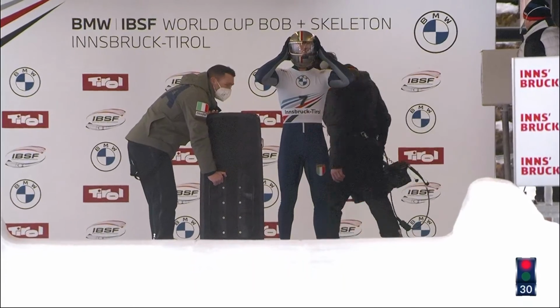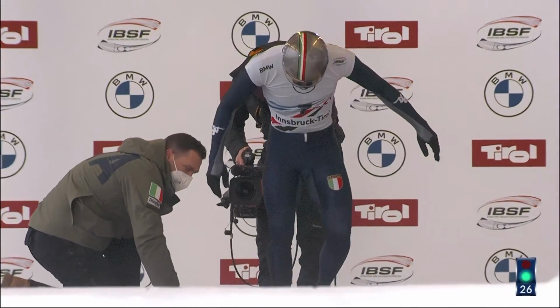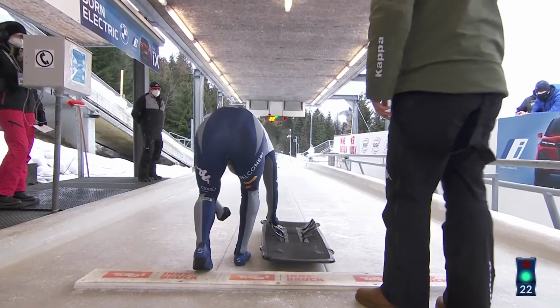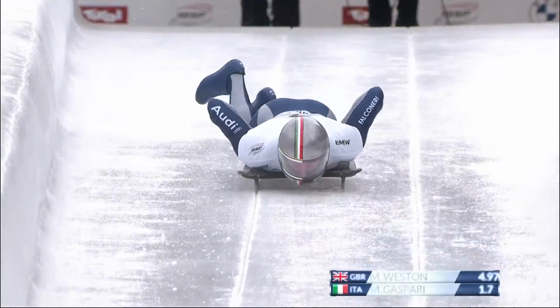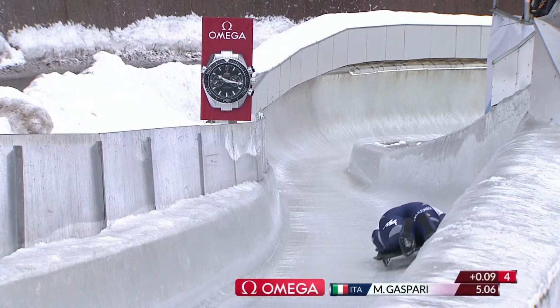Next up, Mattia Gaspari, 27-year-old Italian from Cortina. Joe Cecchini, his former teammate, holding the sled. He's now coaching the team. 30th World Cup start for Mattia, but he missed basically 2 seasons from the Pyeongchang test event until the end of the year last year. He did not slide.